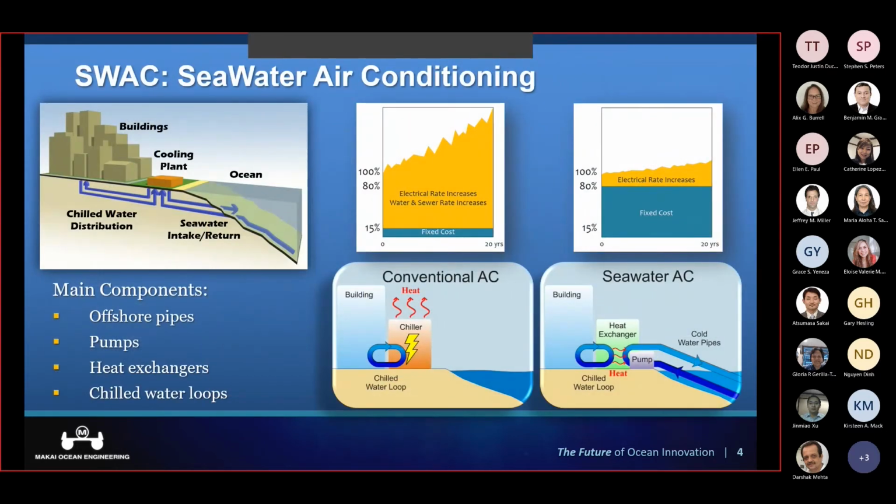So a couple of slides here now we're going to show you on seawater air conditioning. The concept here is to replace a conventional cooling plant, which might have mechanical chillers that are usually electrically operated, with a set of titanium heat exchangers, a deep ocean pipe and some pumps. The cartoon on the top left shows you the concept. We've got a seawater intake coming up from the deep. We bring cold water, we put it through the cooling plant, and then it gets circulated to the buildings in a very similar way to what would happen if you had mechanical chillers in that cooling plant.